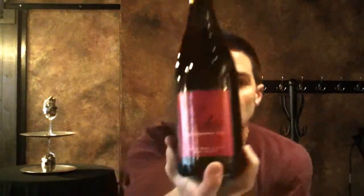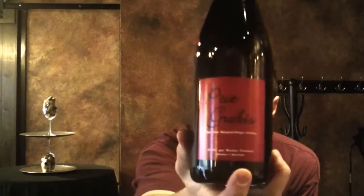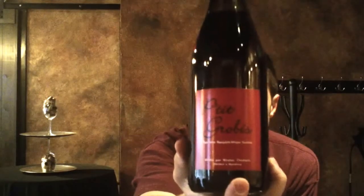Next wine. I chose a Beaujolais Villages. This is Petit Grobis. Beaujolais, the grape is Gamay, 100% Gamay. This is just a village level, meaning no specific place is named.